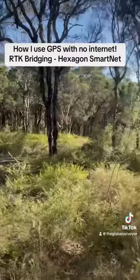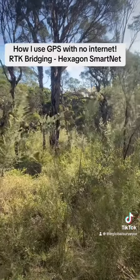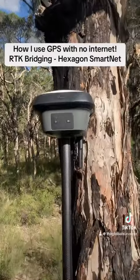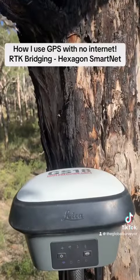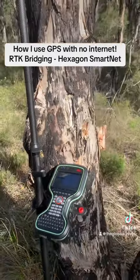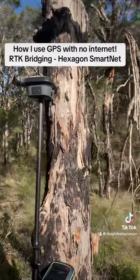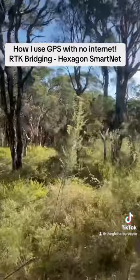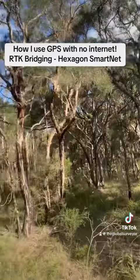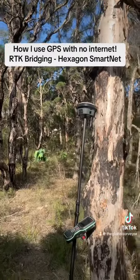Mobile phone reception is not brilliant here where I am, and I'm using my Leica GS18 GPS and the CS20 controller. I've recently upgraded my SmartNet subscription. SmartNet is a way of connecting to remote GPS-based stations that are placed on government buildings and in various places throughout Sydney, New South Wales, Australia and around the world.